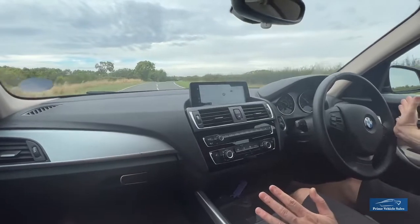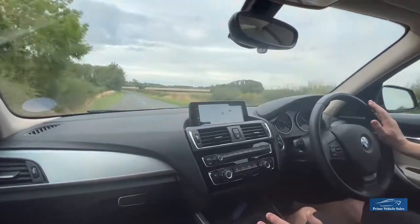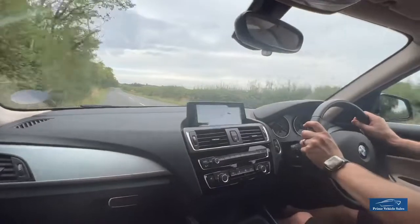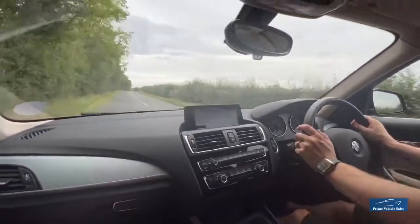But in terms of how it drives, as you would expect a BMW to drive, it's all superb. It's nice and tight. Steering's all good. Brakes are good. It's got good tyres on it. So all round a great package, great pedigree.